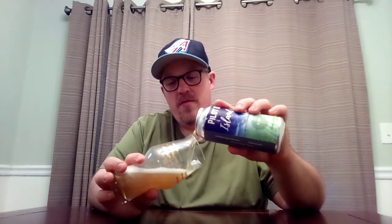But everything else is the same. 6% and 70 IBUs, I believe, which was the same for the other one. That I could see changing because obviously different hops. Unless they could shoot for 70 IBUs and just add a different amount of hops each time. But I did like the Amarillo one that I did before, so I'm hoping this one is as good, if not better, because I'm not the biggest fan of Amarillo.